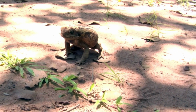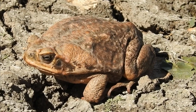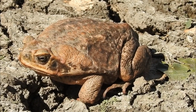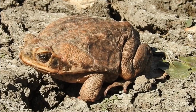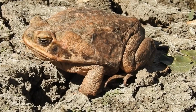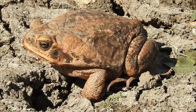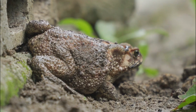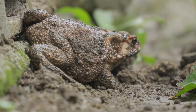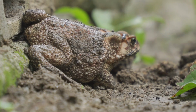Number 3. Generalist feeding habits. Cane toads are opportunistic feeders and have a wide-ranging diet that includes insects, small vertebrates, and even plant material. This adaptability enables them to exploit various food sources in their introduced habitats, further contributing to their success as invasive species.